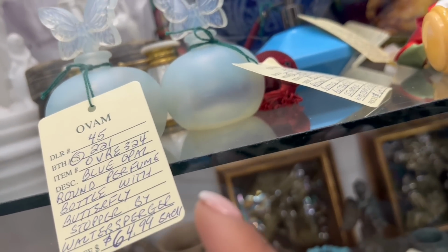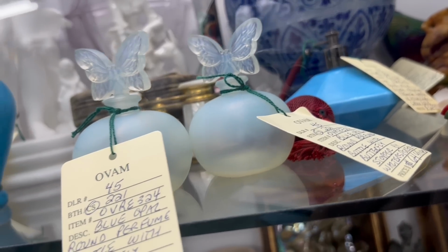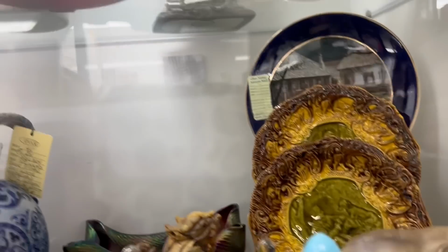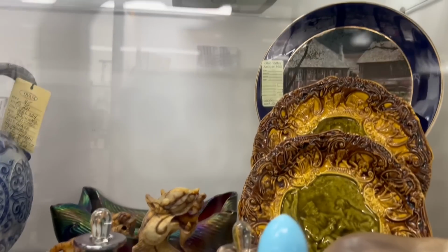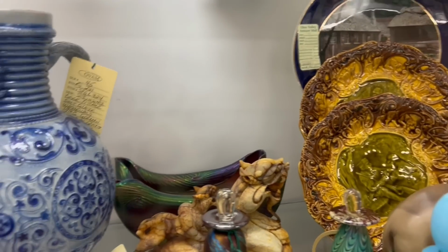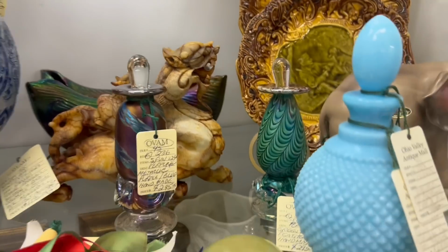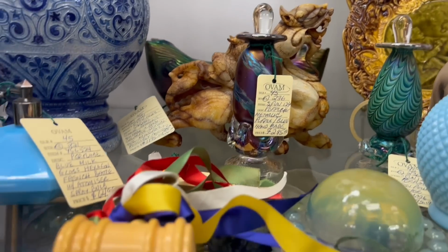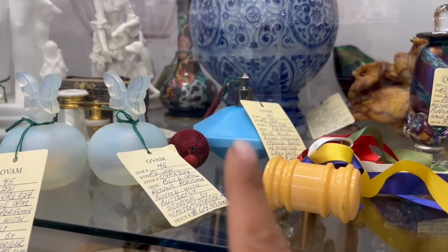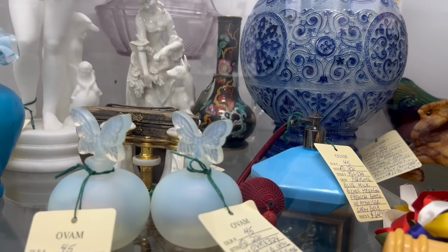Here, wait a minute. There's a few things happening here that are pretty insane. These are very cool. $65 each. Those kind of look Sabino-esque. But whatever this thing is in the back, it's $500. Just kidding. It's crazy. That iridescent boat, and the perfumes are really neat. $245. Oh, and I love that style. That is definitely more expensive than it needs to be though.